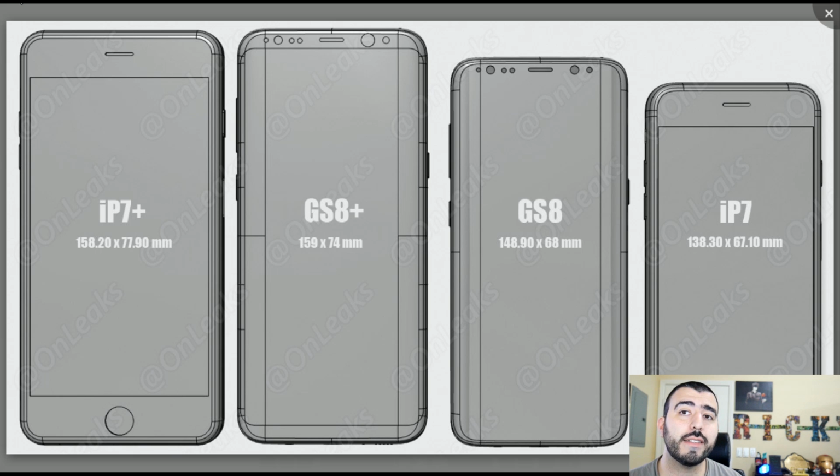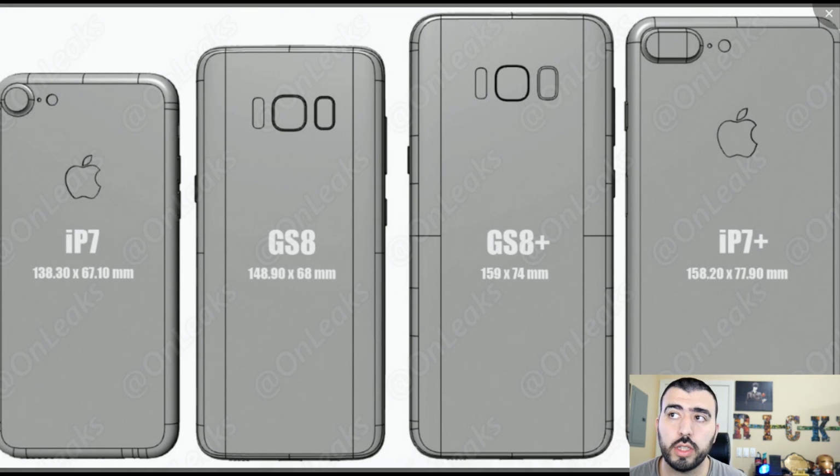Not only that, but the S8 Plus, in comparing to it, is actually narrower by far compared to the iPhone 7 Plus, and you're getting a slightly taller phone, but this is a 6.2-inch display. This is almost, not exactly, but almost a full inch bigger. It's more than half an inch bigger. So that's a really big step up in terms of display size compared to the iPhone 7 Plus. So really, really well designed phone in terms of maximizing your screen to body ratio.